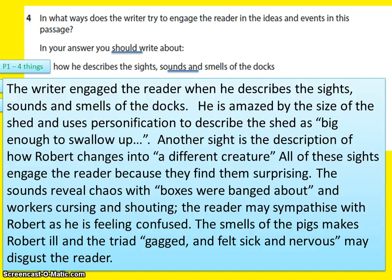He is amazed by the size of the shed and uses personification to describe the shed as big enough to swallow up. Another sight is the description of how Robert changes into a different creature. All of these sights engage the reader because they find them surprising. So that's specific analysis, not just it makes them want to read on. Now, the sounds reveal chaos, with boxes banged about and workers cursing and shouting. The reader may sympathize with Robert, so that's why they're engaged. The smells of the pig make Robert ill, and the triad, gagged, felt sick, and nervous, may disgust the reader.